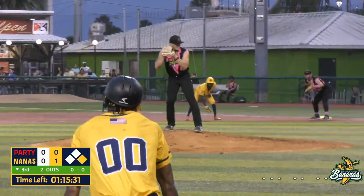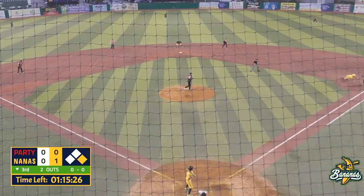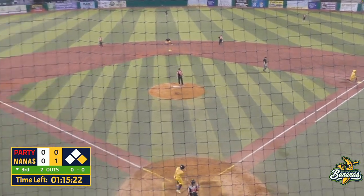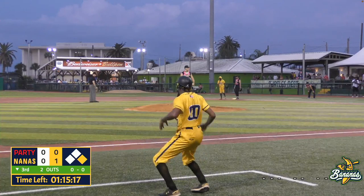1-for-2 in his banana ball career now. With two barrels. The really important part of this all: quality at bats, as my junior varsity baseball coach, Joe DeFino, would say. Really the most important stat in hitting.